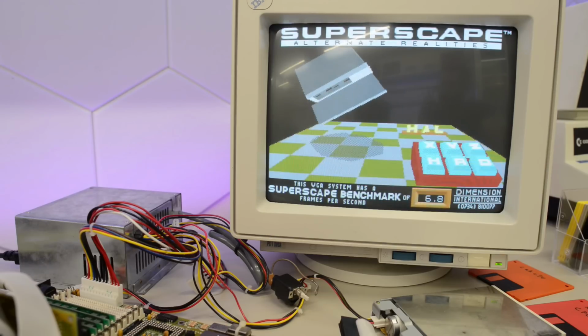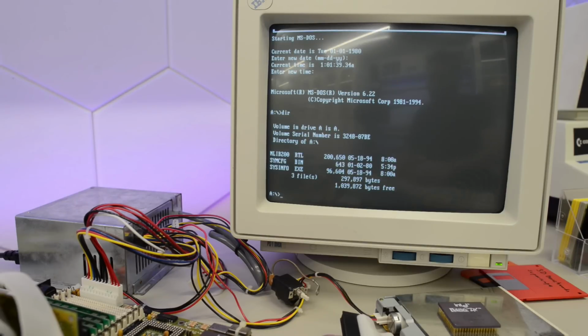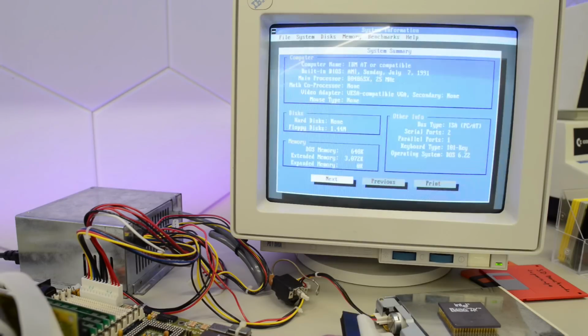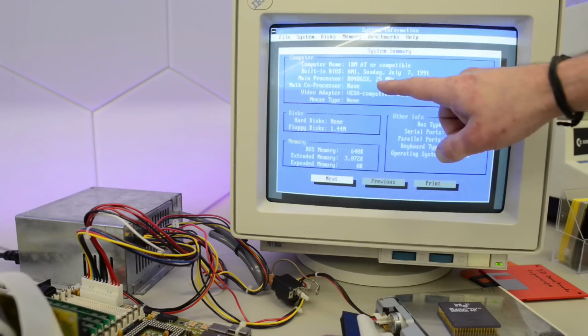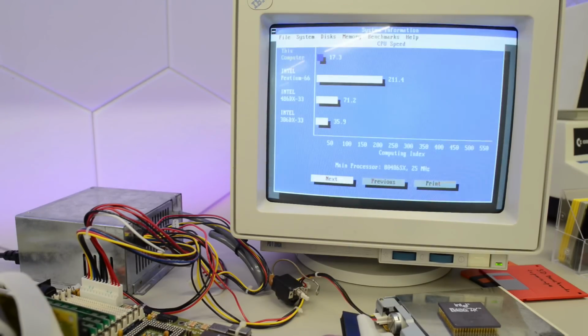Well, I guess we could swap back to the SX25 and see how that behaves. Okay, the SX25 is back on the board. Let's try Norton SysInfo. Well, the info is correct. 486 SX25. Let's try the benchmark. Well, that is weird. Now we're getting slightly higher numbers. So, what am I doing wrong here?